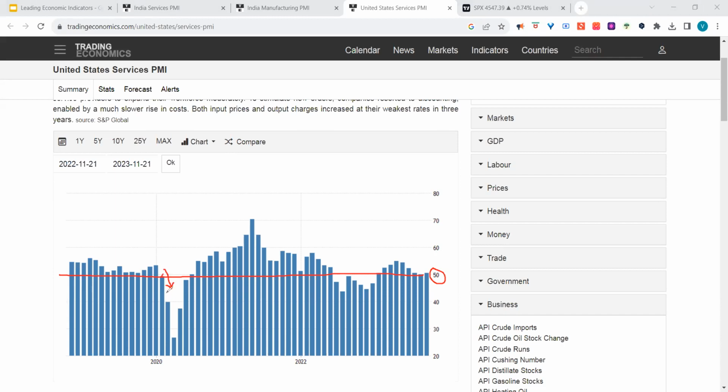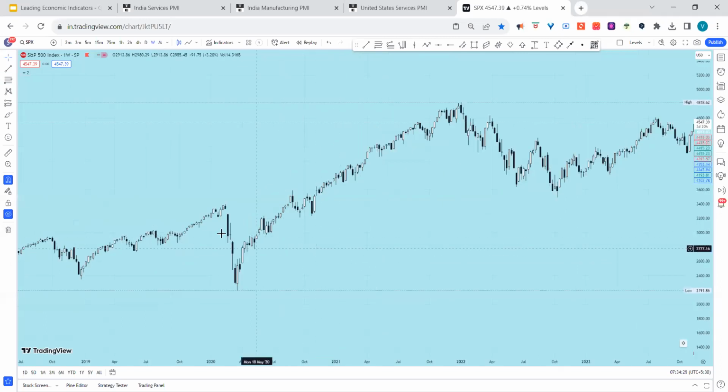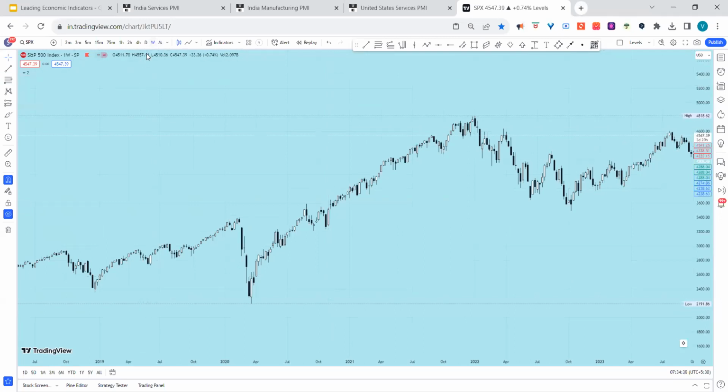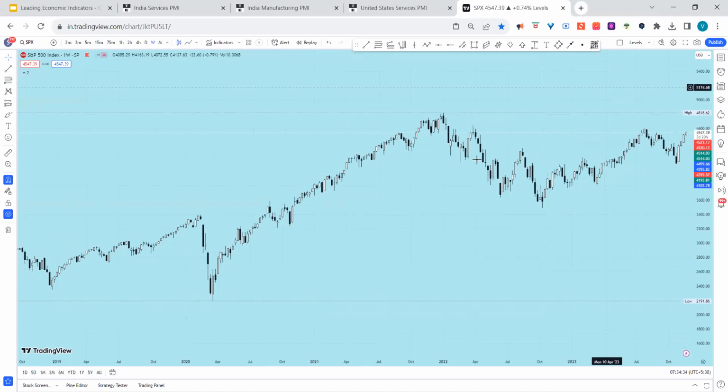We can see that this January, February, and March, the economic activity slipped, and accordingly, when you look at the charts, it's very much explanatory. I'm using the chart of the S&P 500 here, again for the same period which we are focusing on. This is the weekly chart of the S&P 500, right? So in the S&P 500, we could see a drastic sell-off in the markets, right?